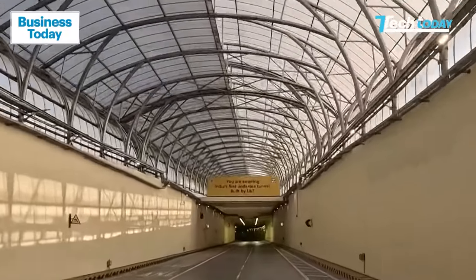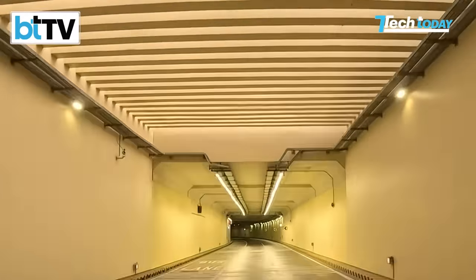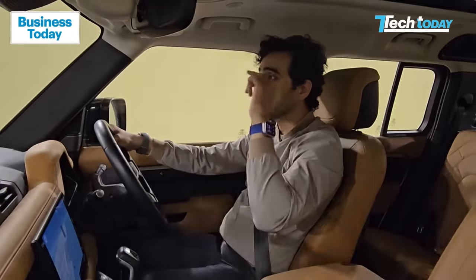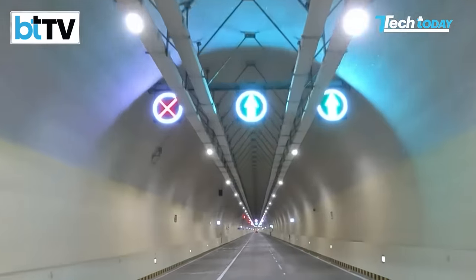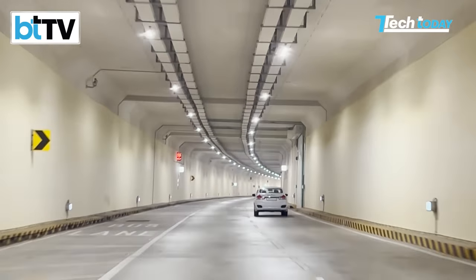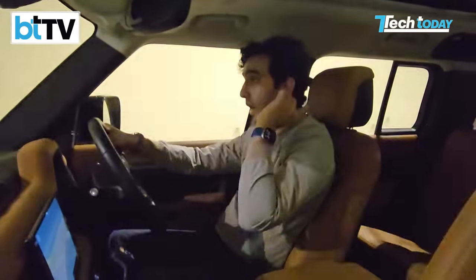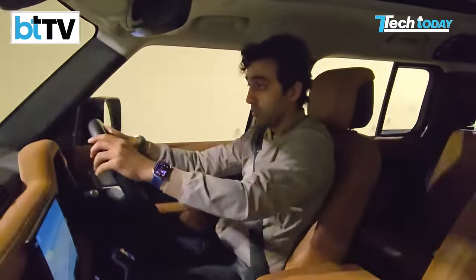And now's a very special moment out here. I've got a sign telling me you are now entering India's first undersea tunnel. What's this about? Well, let's check it out. 2.5 kilometers cutting through Malabar Hill, one of the nicest localities of Mumbai and perhaps the country. And this is the first such undersea tunnel built anywhere in the country. It's a crazy engineering feat because they've used one machine throughout, which I'll tell you a little bit more about, which has actually dug through the mountain.